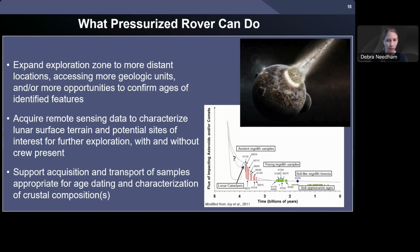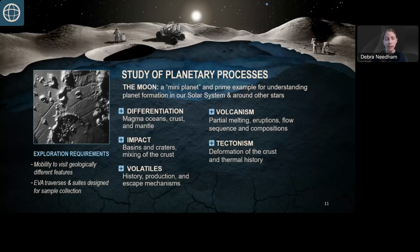The next chart, I'm going to fly through these last few charts. Study of planetary processes. In the South Polar region, of course, we're not going to access volcanic terrains, or we don't expect to, but we can access, again, some of the ancient crust in the highlands and many impact craters and basins. We're on the rim of the South Pole-Aitken Basin. So we have an opportunity to understand the variety of crustal compositions, the crustal rocks, as well as the internal structure of the moon with selective operations.